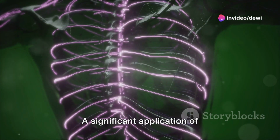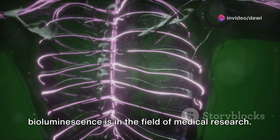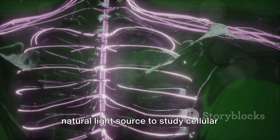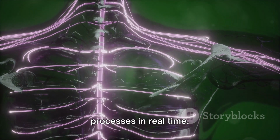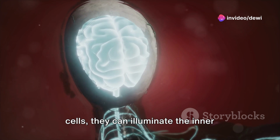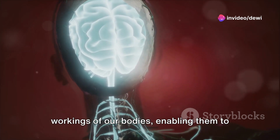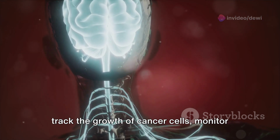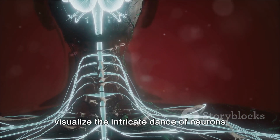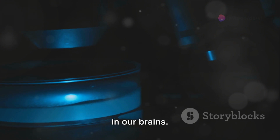A significant application of bioluminescence is in the field of medical research. Scientists have been able to harness this natural light source to study cellular processes in real time. By inserting bioluminescent genes into cells, they can illuminate the inner workings of our bodies, enabling them to track the growth of cancer cells, monitor the spread of infections, and even visualize the intricate dance of neurons in our brains.